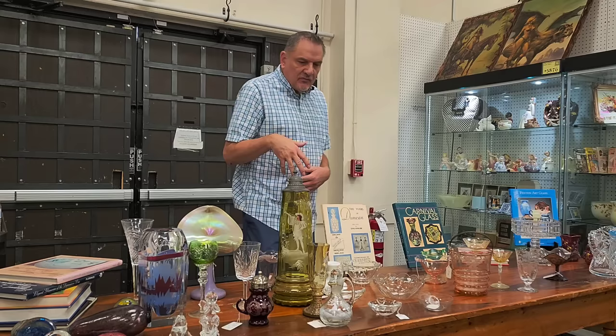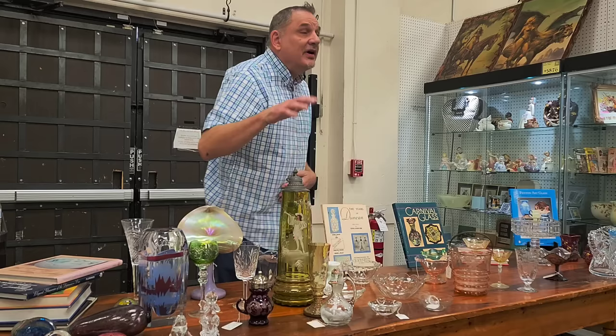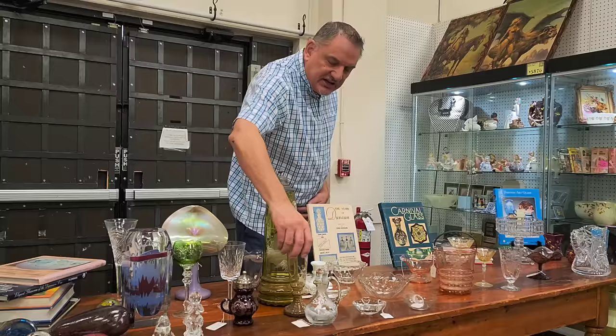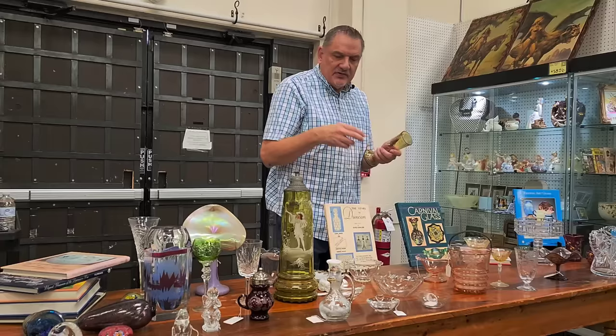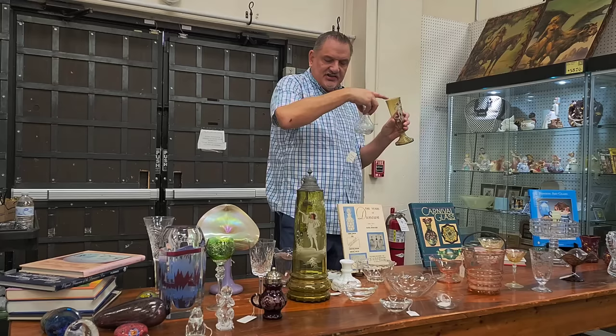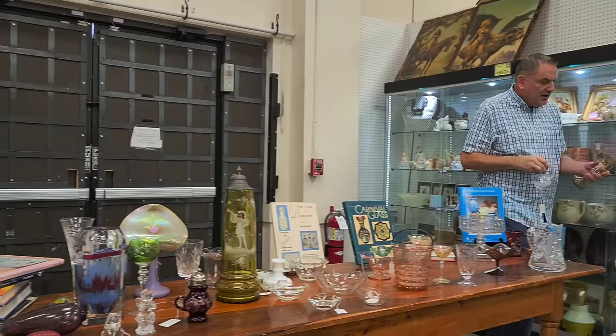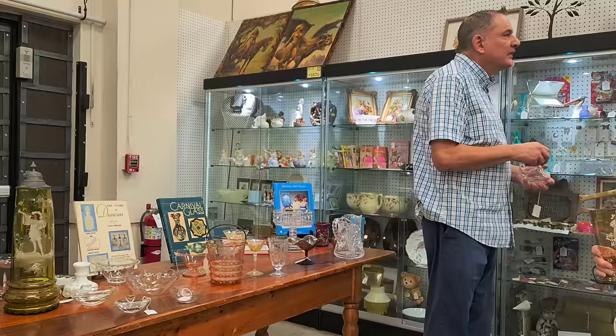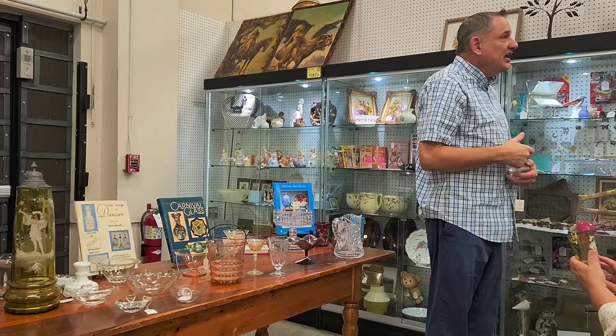Another one that I wanted to talk to you about was Mary Gregory. Mary Gregory developed a style of painting people on glass. This is a more modern piece, but still very nice. This is an older piece, actually out of my personal collection. These are about 1910. It's exquisite, isn't it? Is the Mary Gregory painting applied? It's actually hand painted.